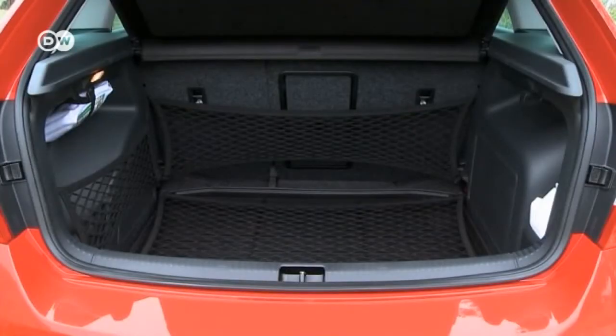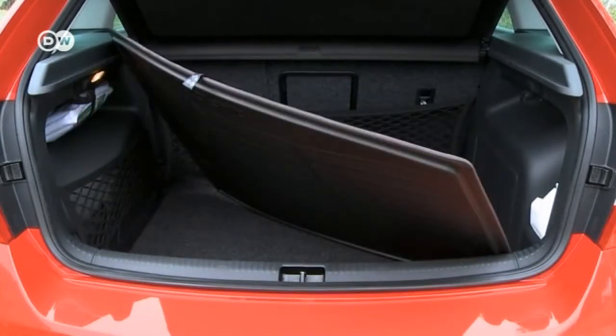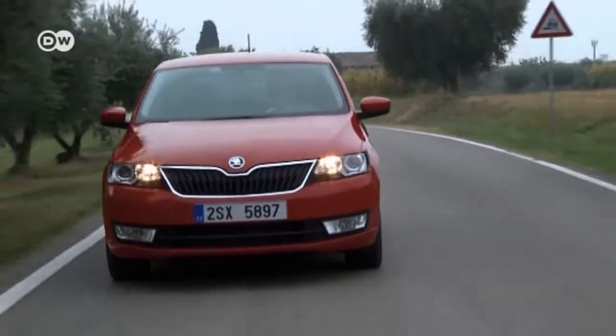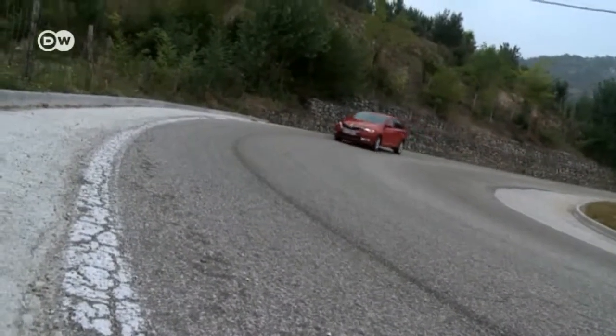The car also lives up to the name Spaceback, with 415 liters of luggage capacity, the most in its class. No other compact can boast as much. The Golf falls 35 liters short. Our reviewer Emmanuel is impressed with the Rapide Spaceback, inside and out. He can't find anything to complain about and says altogether it's a really well-made car. Plus, the Rapide Spaceback starts at some 3,000 euros less than the lowest-priced VW Golf.